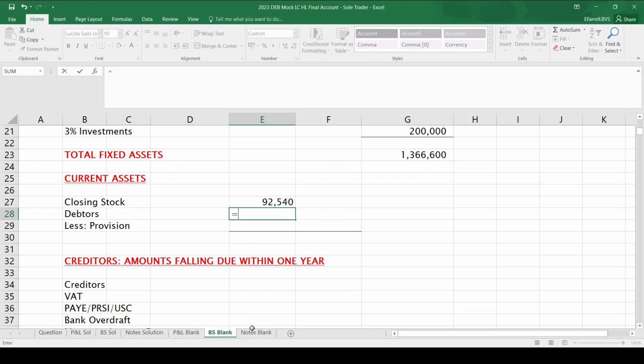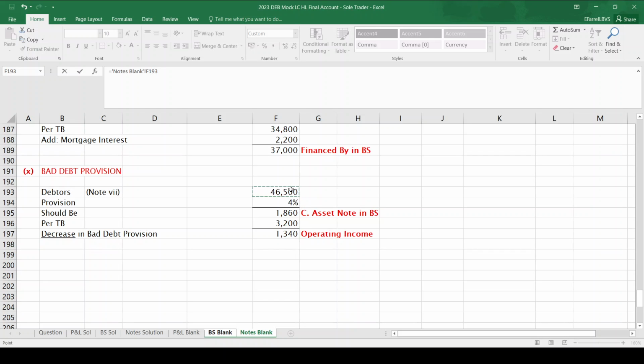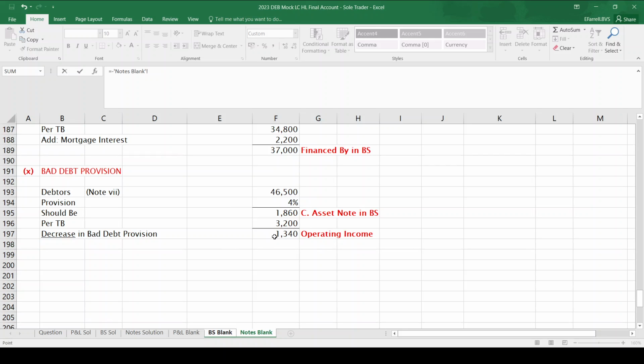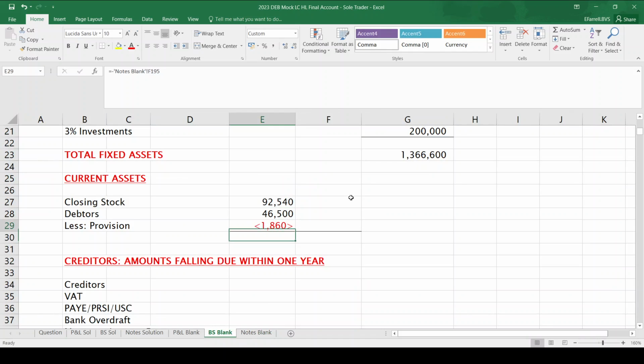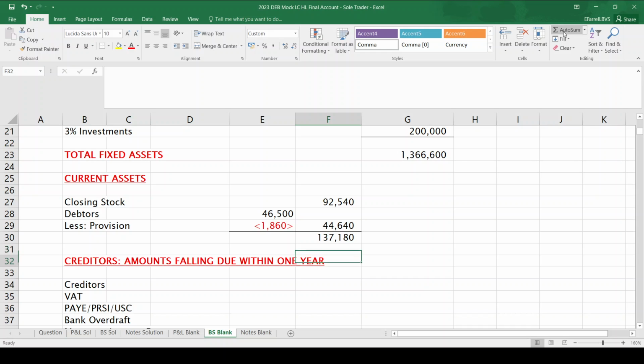Debtors, I'm going to put in the debtors less the provision. So that was the last note I did working out the bad debt provision. So the debtors were 46,500, and I'm going to take away what the provision should be. Okay, the increase or decrease goes in the profit and loss account, but what it should be is what's going to go in the current asset note, 1,860, and I'm going to take that away. So here I'm going to get my debtors less the provision, so I'm estimating the 1,860 won't pay. So what I think I'm going to get from debtors are 44,640. So I'll add those down to give me my total current assets.